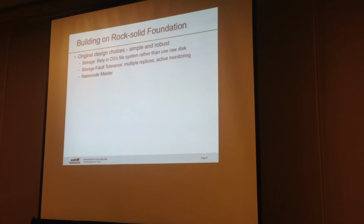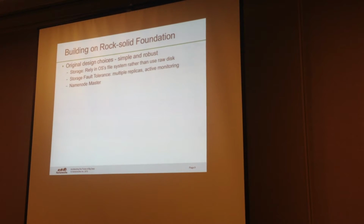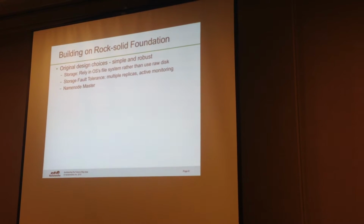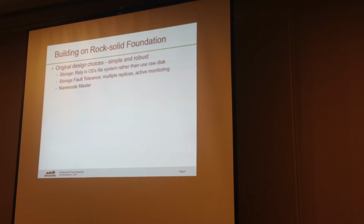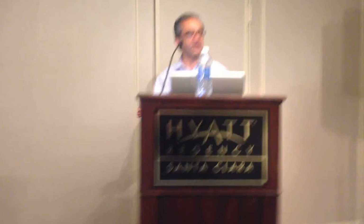Okay. So as we make improvements, let me do a quick recap of some of the things that we did in the past that we carry forward and the things that we are changing. So one of the early choices was that on the storage nodes that I showed you on the bottom, we do not write directly to the disk. We actually use the underlying file system, and that could be a Linux file system or a Windows file system. And then even in Linux, you have a choice of which one. So that's actually made the system extremely reliable.